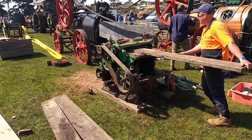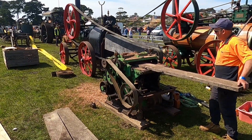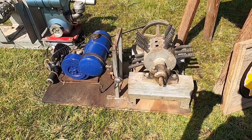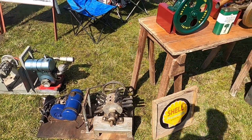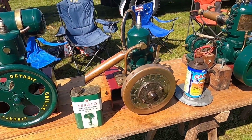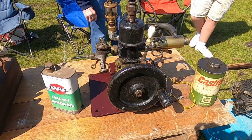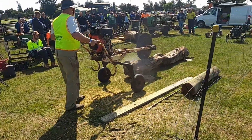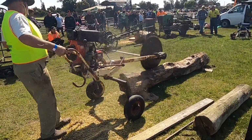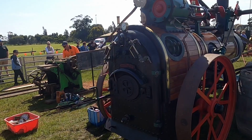The thickness on. There's a couple of duck pluckers. Wish we had a duck we could pluck. Couple of nice little engines. Here's a little Evinrude. Full steam press.